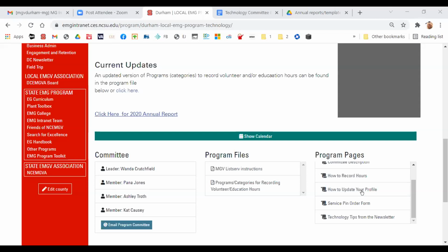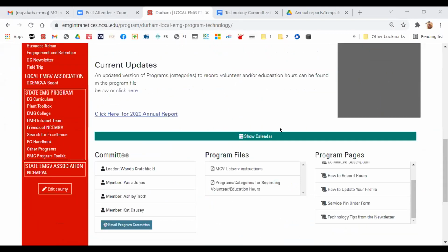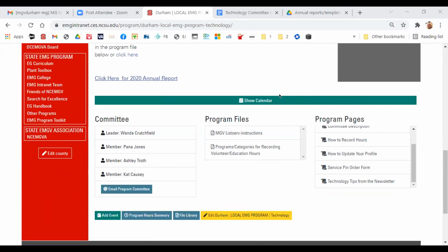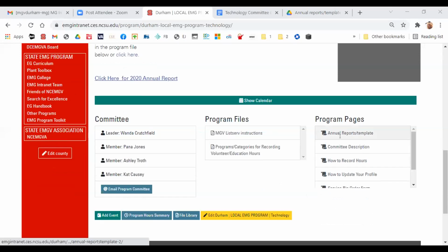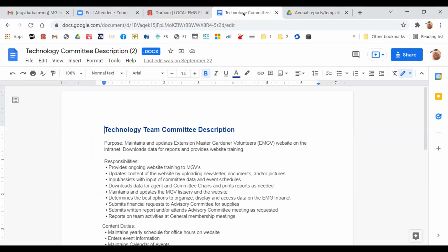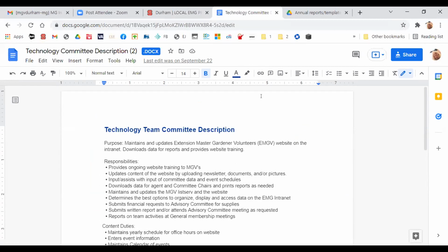What you're looking at on the screen is the technology page on the internet. I just want to pull your attention down to the bottom of that, because there's a couple of things that occur on all programs. Every program has a calendar. There's nothing on mine, so I'm not going to click it. On the right-hand side are program pages. On every program page, every committee, there is a committee description, and all of the stuff that we've stood up here and talked to you about is written down on every committee page. So if you wanted to say public events, what does that look like?